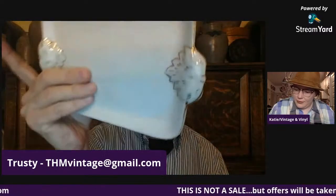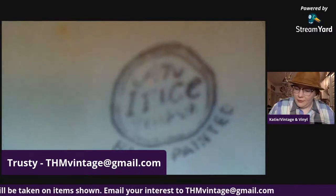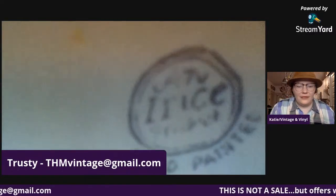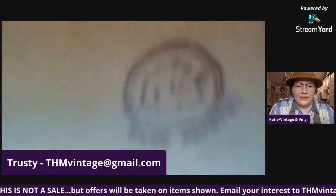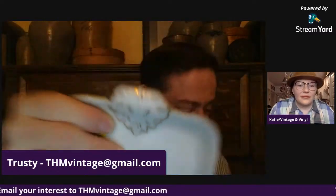This one I need to look up. It's just a little platter, a little serving tray. But I need to look up the name because it says it's hand painted, but I can't tell. It says A, and then it looks like ATU and then IRICE, and then product. I don't know if the ATV is supposed to be part of the IRICE or if IRICE is the name of the production company. But it's a very heavy porcelain piece, with little gold accented leaves on the side.